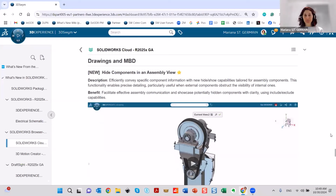Yes, hello. So for drawings and MBD, we have a couple enhancements for you this release. The first enhancement, probably the biggest one of this release, is the ability to hide components within an assembly view. So we can play the video here, Mariana.